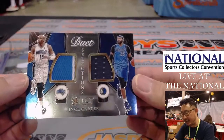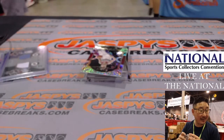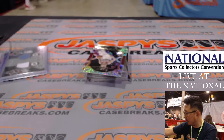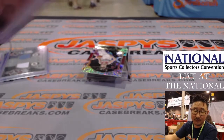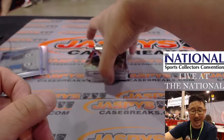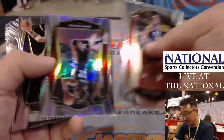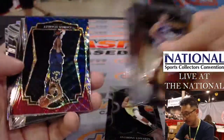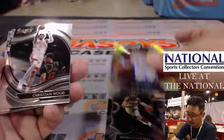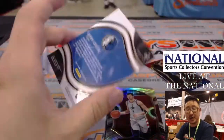Vince Carter, Magic Edition, Dallas Edition. One happy person, one sad person. Dallas, Kat, and Orlando. That's going to be Scott Claremont. You got a shot at this, Kat. One happy person, one sad person. Cassius Stanley, tricolor. Danny Avdija, rookie silver. Bogdanovic and Josh Green.